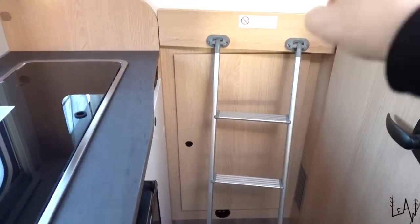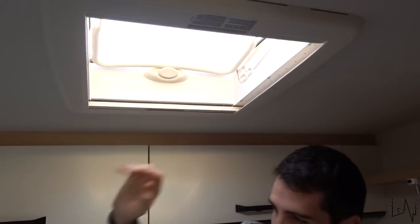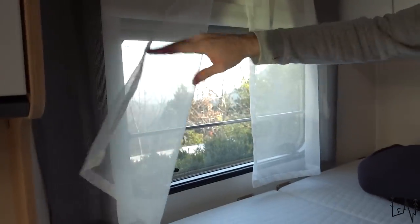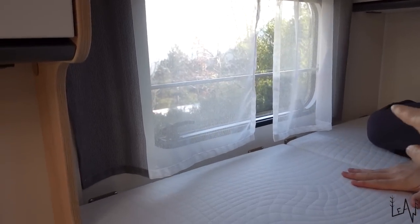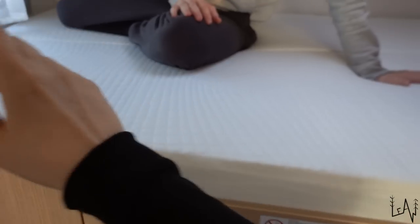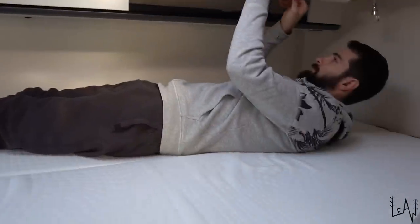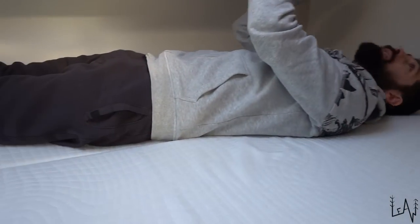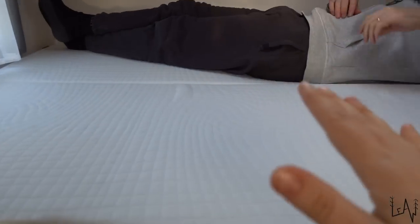You have this ladder to climb up here. You have this beautiful skylight, which you can close. Yeah, with the blinds. Yeah, so we were talking about curtains. Another window. Yes. And this bed is 1.30 meters this side, 1.40 meters on the other side, because of the shape here. Then it's 1.90 meters long. Yeah, so it's pretty long. You sleep this way, so that's why you have the room to build the full bathroom. Yes. In our van, we sleep this way, so the bed is pretty big and long. It's huge, but we don't have the bathroom.